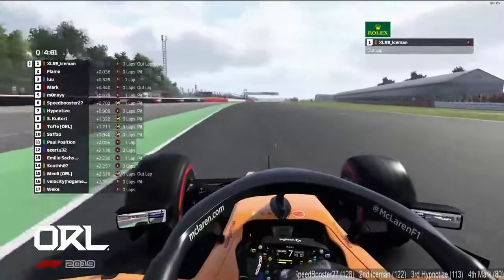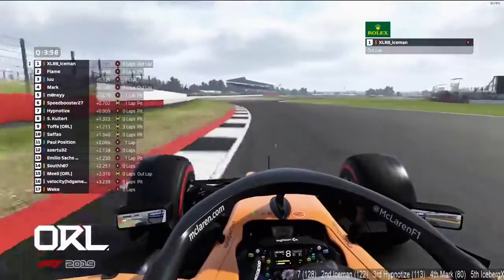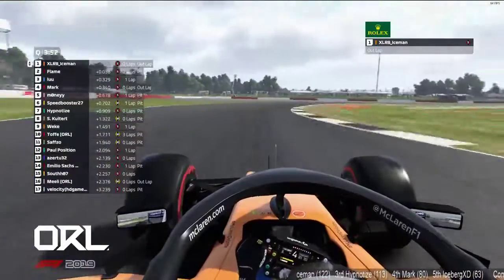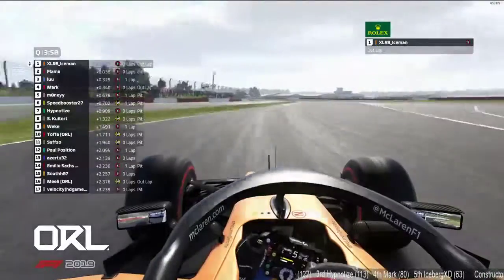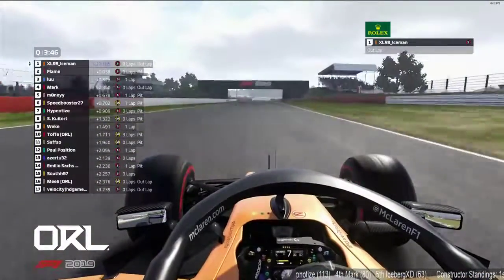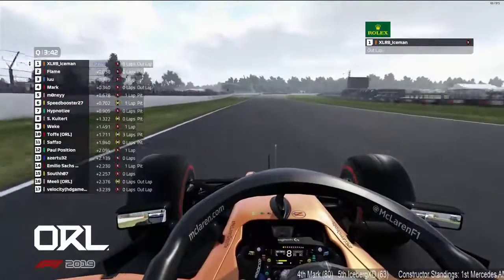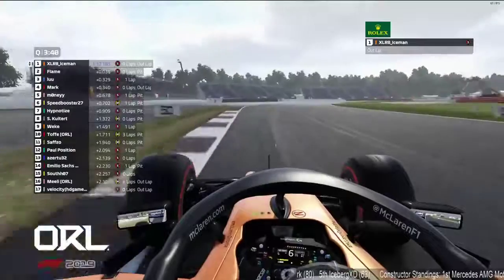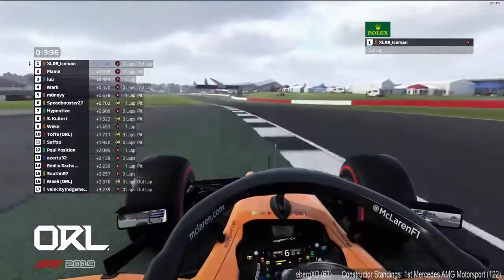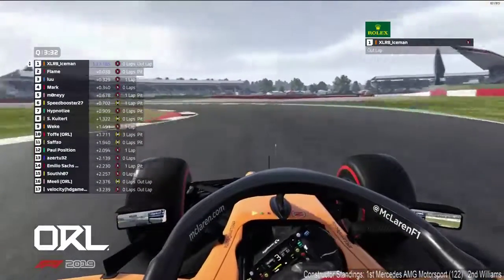Oh, he's turned in a bit too early and then can't understand. Oh, early downshift. Lost a bit of time. Yeah, he's losing time with that downshift. Yeah, very aggressive with the downshifts into Maggots and Beckett. Yep. So let's see how he takes it. Oh, does that count? A bit wide. Yeah, I think we can count that.